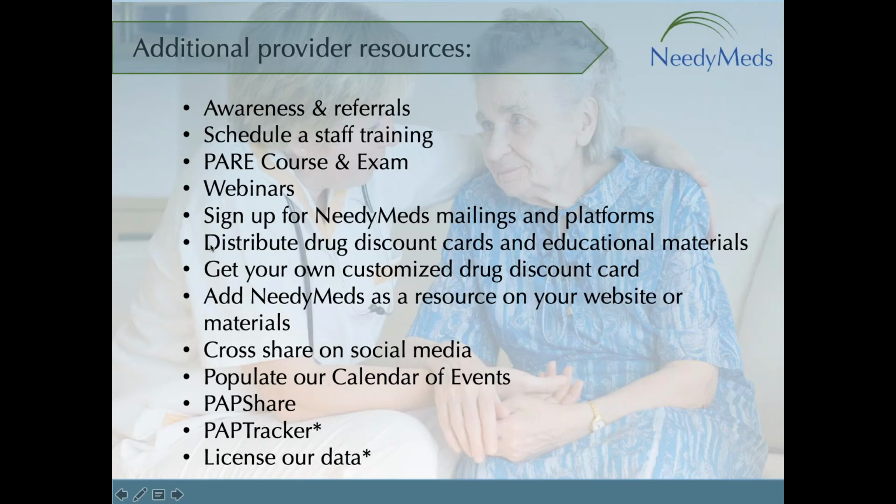You can also, under that Education tab, ask us for an unlimited supply of our drug discount cards and educational materials, because our brochures and pamphlets don't help anybody if they're just sitting on the shelf at NeedyMeds.